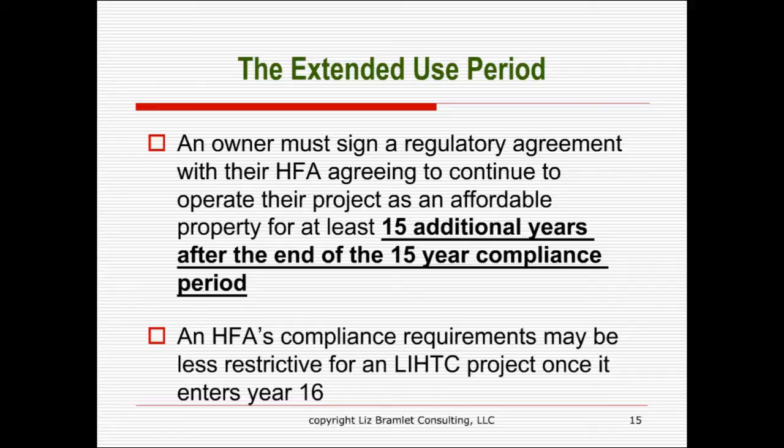And your compliance requirements might be looser in years 16 and later than they were in years 1 through 15. But you've made a commitment that this will still be an affordable housing opportunity for the low-income residents of your community.